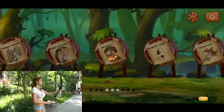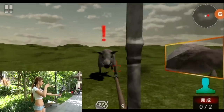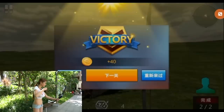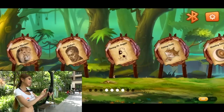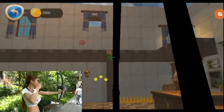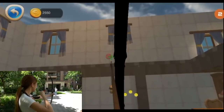Let's see. Okay. Oh, the boar is coming at me. Jeez. Whoa, why are you angry? Okay, I win. Okay, next, let's try saving Mr. Doggy. Oh, it looks cute. It has the spiral, and I have to hit the target to save the doggy.